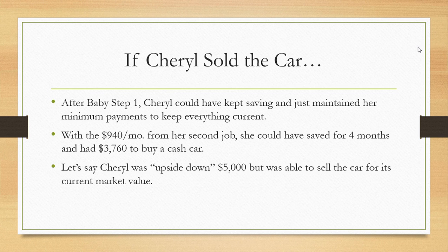After baby step number one, Cheryl could have kept saving and just maintained her minimum payments just to keep all of her debts current. With the $940 a month from the second job, she could have saved for 4 months and had $3,760 to buy a cash car.